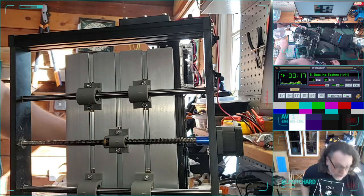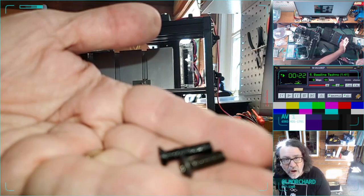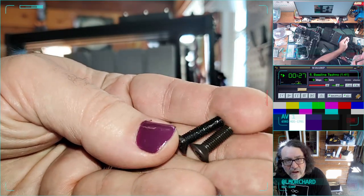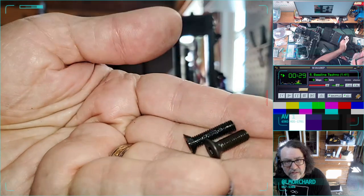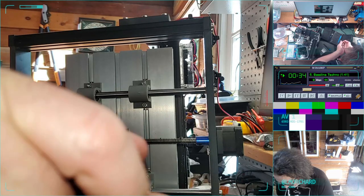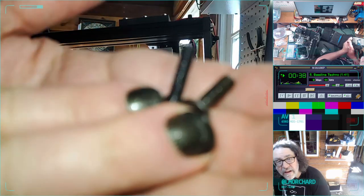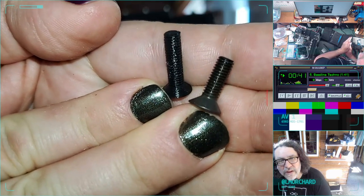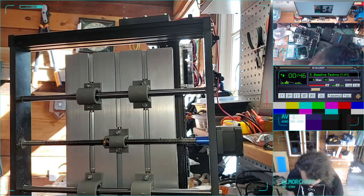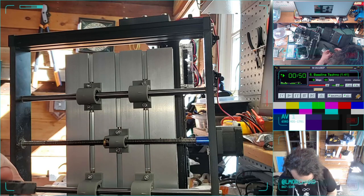Actually, I guess I can give you a quick little comparison. 3D printed versus metal. You can definitely see the difference. Maybe you can. Hopefully you can. Turns out this metal is much higher resolution for sharp edges like these. Okay. So we put the metal bolts in there.